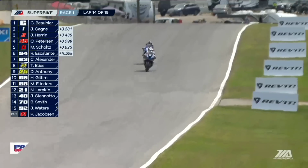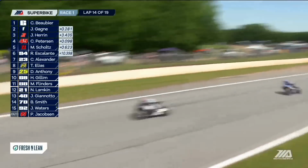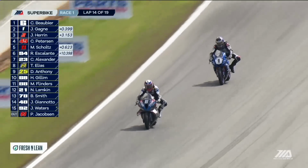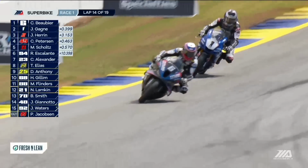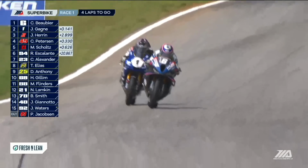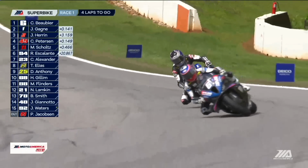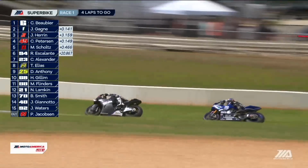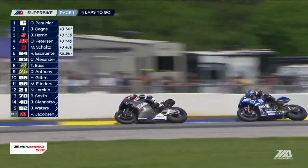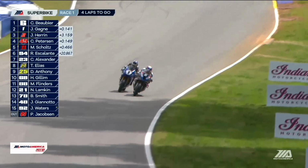Now, I haven't seen too many places where it looks like that's going to be an easy task, because Beaubier is really good, obviously, and fast down this back straightaway and brakes awful late coming down in here into turn 10. He's also incredible into turn 1. Gagne's been really working on front end feel, getting a little bit more speed into the corner and trying to become more of a balanced rider in how he makes speed and to have those tools in his toolbox. So it really comes down to some confidence, as we know that Beaubier is so good on the brakes, coming down into 10A.